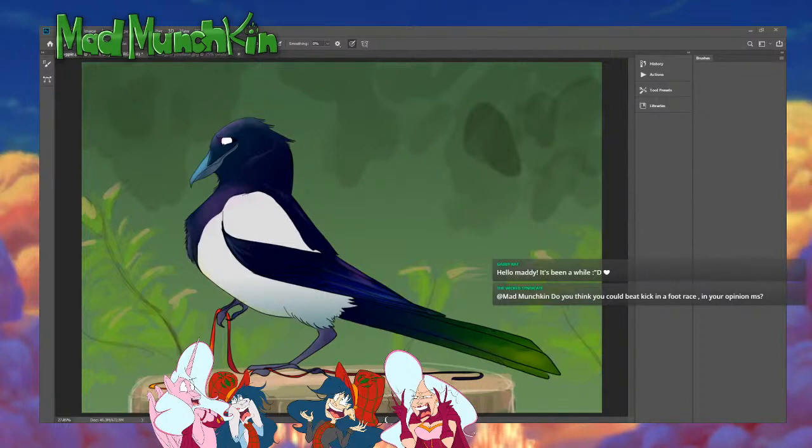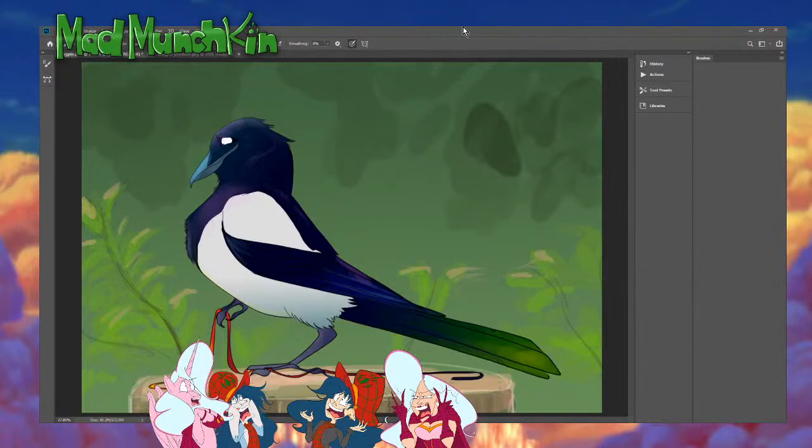That doesn't look like Magpie Pony. Well, it's a magpie. Not everything has to be about ponies. But I know the joke. Okay, let's see.